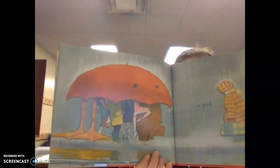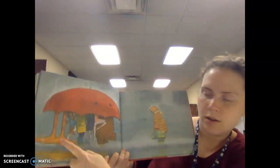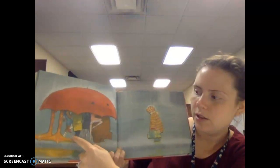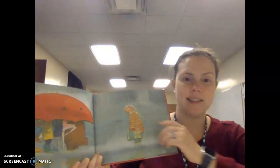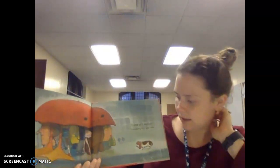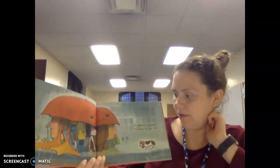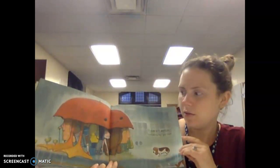Wow. Look at all of them fitting under the umbrella. Let's count how many are under there now. 1, 2, 3, 4, 5, 6. Wow, that is a big umbrella. It doesn't matter how many legs you have. Here comes a dog. Is he going to fit? He's getting all wet from the rain too.